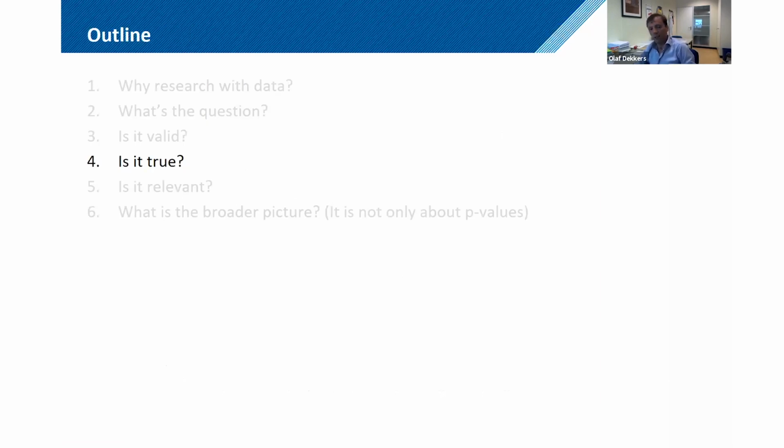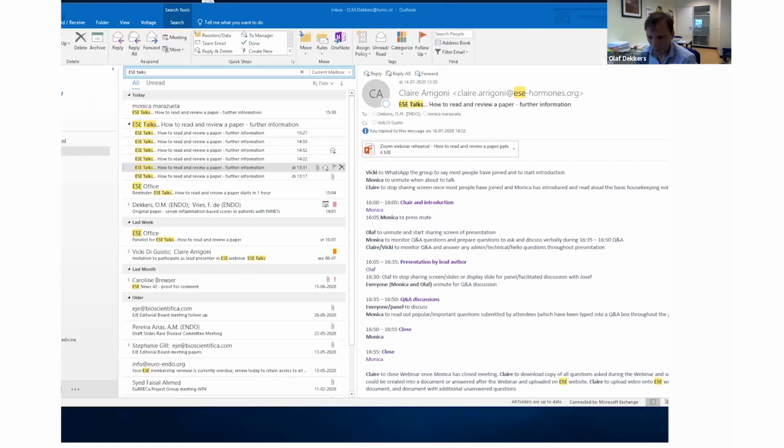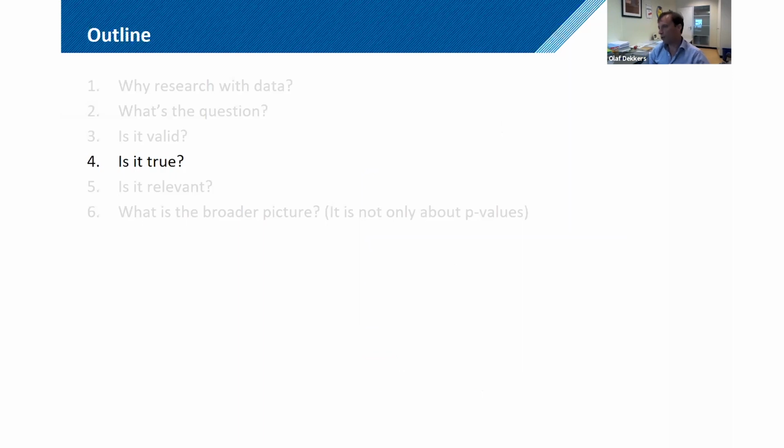So the fourth point is the question, is it true? And there I have a poll. Let's see whether it works. So the question to you is, just go to your gut feeling and hear what is the expected effect of bisoprolol, beta blocker, on mortality in patients undergoing vascular surgery. I cannot vote, but I hope the others will vote. 5 possibilities. There is a large increased mortality risk if you take it, small increased risk, no effect, small reduction, or a large reduction in mortality risk.